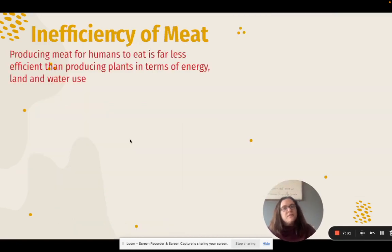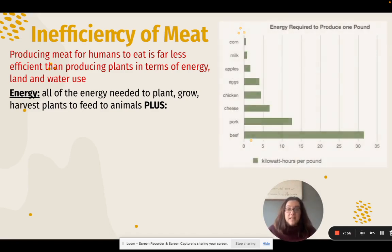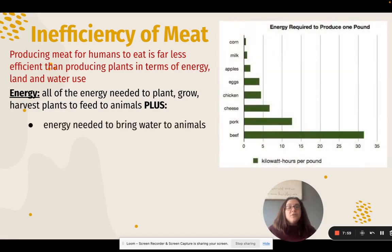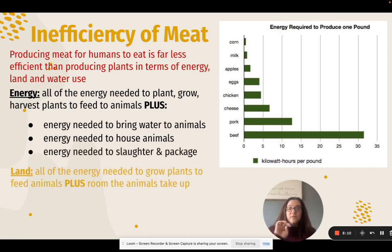Okay. Now, the other thing to think about is that producing meat, in a straight energy sense, is really inefficient. We talked about that 10% rule way back when we did ecology, right? And we said you get more bang for your buck to eat lower in the food chain. That is true. So we know the energy that goes in: if I'm thinking of meat, I have to plant, grow, and harvest what those animals are going to eat, and I also have to think about water. How am I getting water to those animals? Am I housing them? All the energy that goes into housing them, the processing of those animals. All of that has to go together.